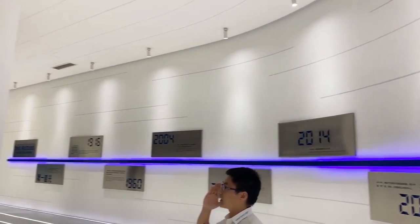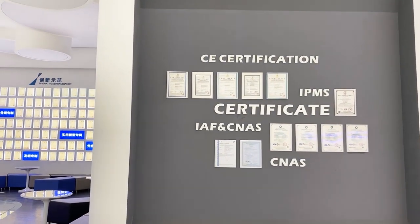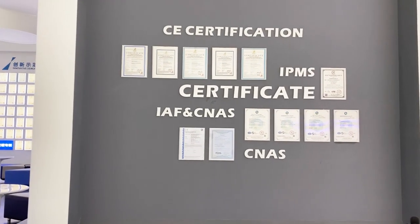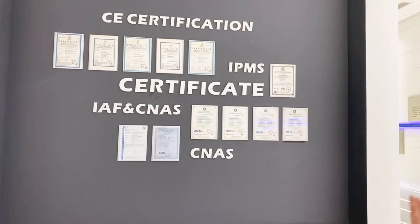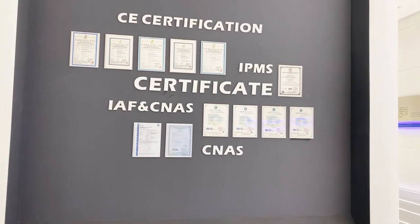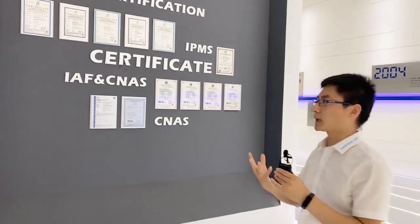And this way are the certificates we have got along the way, including IAF, CNAS, and other ISO, and CE, and all the certificates that prove that we are a big company, and we have been very professional in doing laser cutting machines.